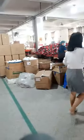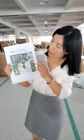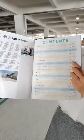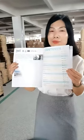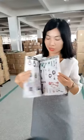Maybe I will show the catalog. Wait a moment. You see that? This is our 2021 new catalog. Here we have many items, including dog toys, rubber toys, CDR toys, glass toys, vinyl toys, latex toys, tennis balls, and rope toys. Also IQ training toys, cat toys, and accessories. Also feeders, accessories, cages, grooming toys, and niche seasonal items like Christmas and Halloween and some bedding decorations.